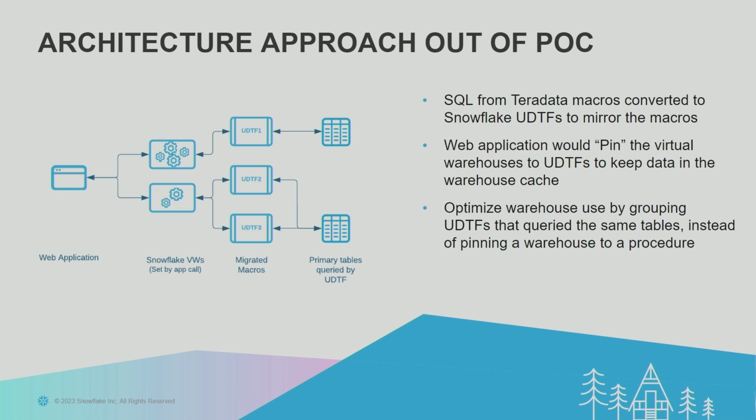So if this procedure is using this table, or this macro is using this table, this UDTF is using this table, we can get as much of that into warehouse cache as possible, so that as people are hitting it, we're not reloading from storage all the time.